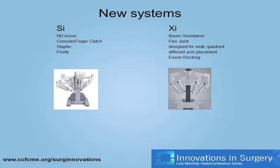And the Xi comes up as very much an improvement for colorectal surgery, because the way that you dock is completely different. The way that the ports line up and the way that the arms line up is completely different. So even the placement of your ports is different. So it's supposed to have easier docking, a wider range to cover, and hopefully with one dock you can do the entire operation for a low anterior resection.